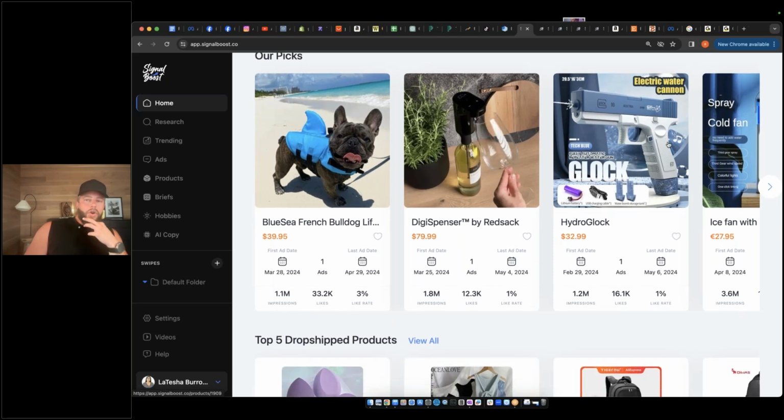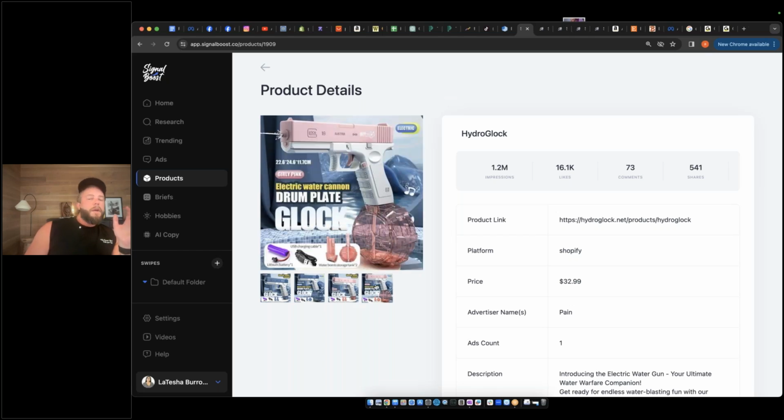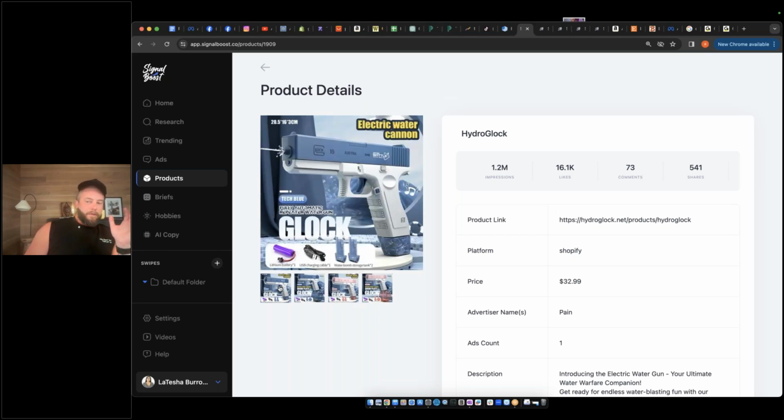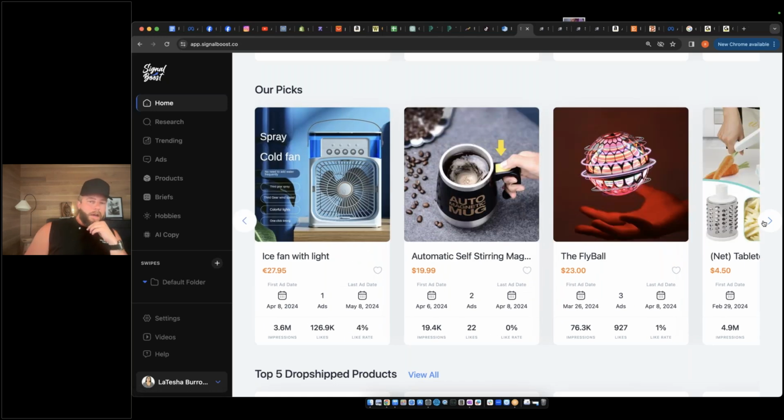Now, the Hydro Glock, I don't recommend marketing this on Facebook because it looks like an actual gun. And Facebook's AI and their bots and all that stuff will probably flag this as an actual weapon. So even though Signal Boost is picking it up as trending, because it's 1.2 million views, I would be careful with something like this, because one hot product isn't worth risking your Facebook ad account, right? And your ability to run ads. Sometimes you've got to know when to pass things up. I probably would not put that on Facebook, at least.